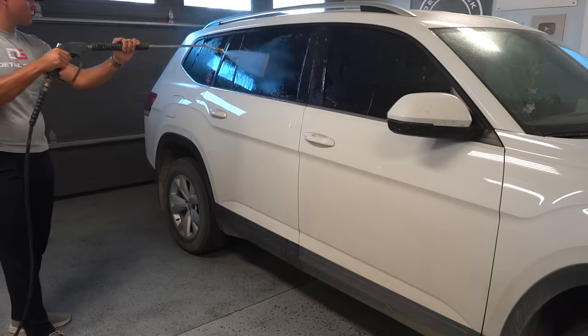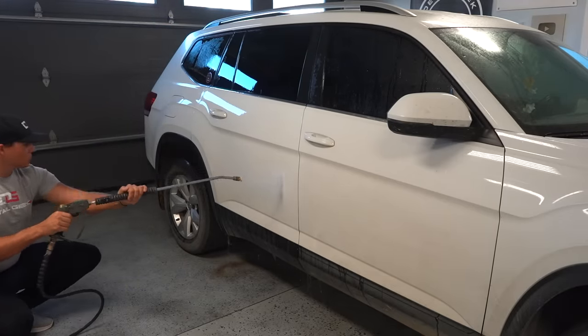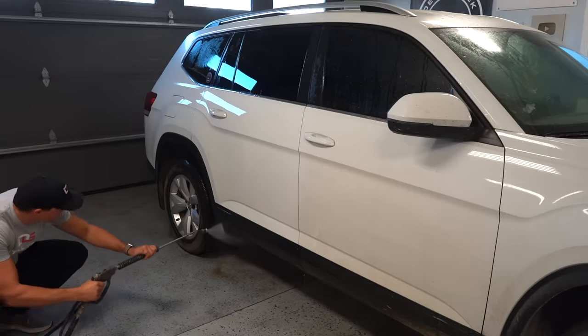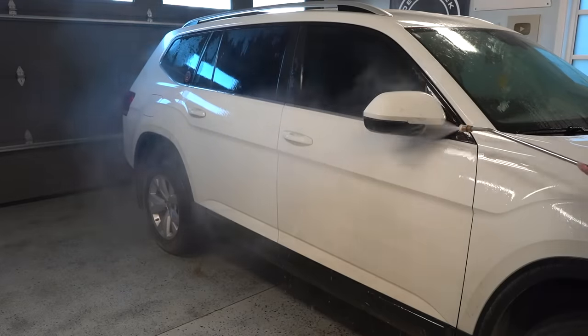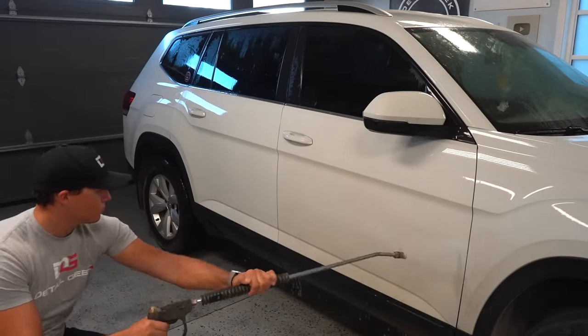Alright guys, well I'm sure there's quite a few of you out there who are just itching to see that interior get cleaned up, but before we can do that, I need to get this exterior washed. So starting with the pre-wash rinse, and you can probably tell that the dirt on here really isn't budging much, which tells me that this vehicle probably hasn't been washed for well over a year.